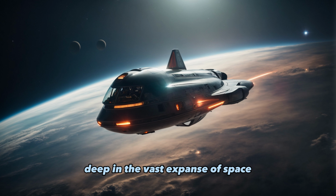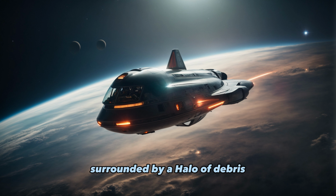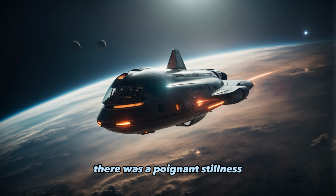Deep in the vast expanse of space, a scene of devastation unfolded. The skeletal remains of the once proud ambassador ship floated silently, surrounded by a halo of debris. The explosion had been fierce, obliterating most of the ship's structure and sending pieces hurtling into the void. As the remnants drifted through the inky blackness, there was a poignant stillness.